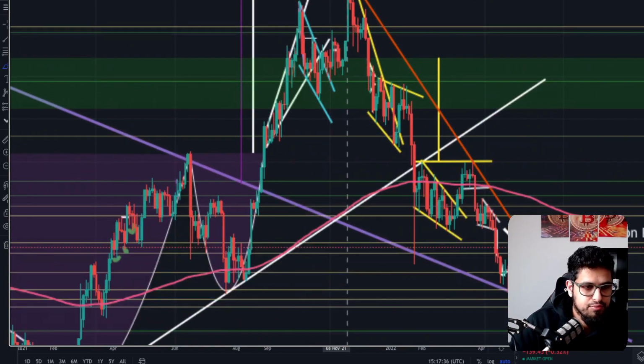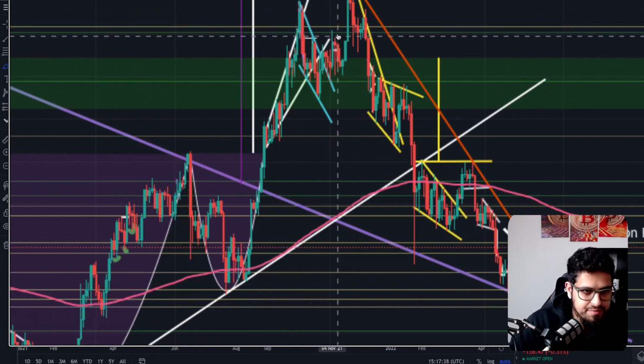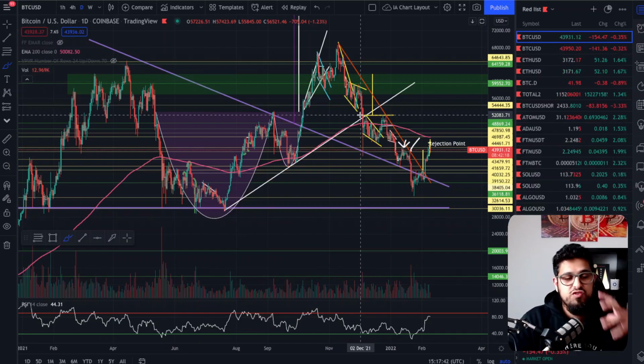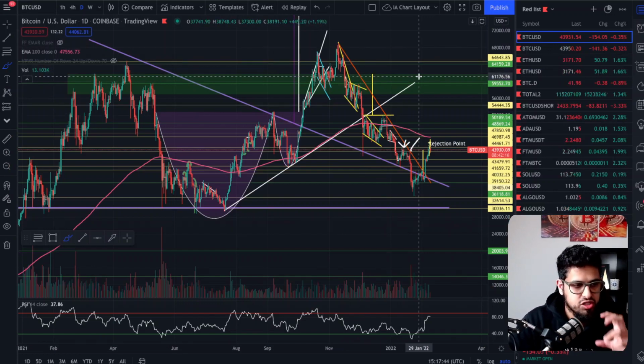We did briefly break up. You can see we got rejected in this time. We broke up to 69,000, got sent back into this box, and we lost the box quickly. So we've not managed to turn this green box really green.